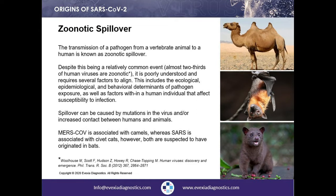And this type of spillover is going to require several factors to line up, and that's going to include the ecological, the epidemiological, and behavioral determinants of the pathogen exposure, and also the within-human factors that affect susceptibility to the disease. Moreover, spillover can be caused by mutations of the virus and/or increased contact between humans and animals. There are a couple of examples on the slide. The MERS coronavirus is associated with camels. And as you see, the SARS virus was associated with what's known as civet cats, on the lower right-hand of this slide. In regard to the animal reservoir for the Corona-19 virus, it's yet to be determined. So we've got to hang in there for more research.